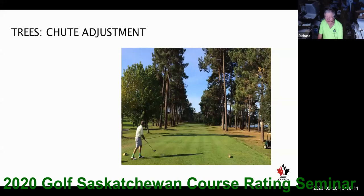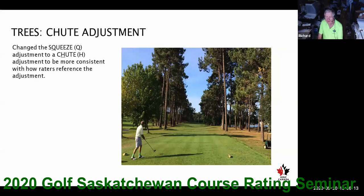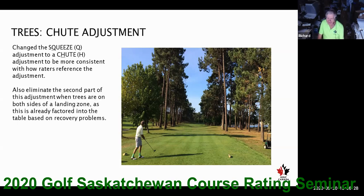Okay, the chute adjustment for trees. They decided to actually call it a chute in terms of the code for the adjustment, as opposed to using the Q, the squeeze letter. And eliminated the second part of the adjustment when trees are on both sides, because they're already on both sides for there to be a chute.